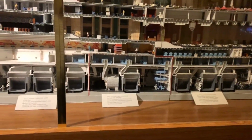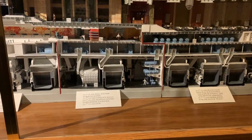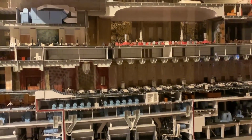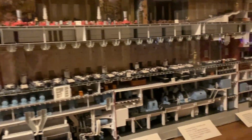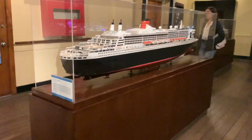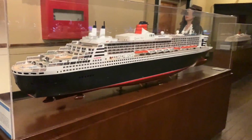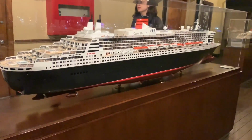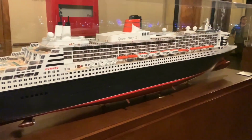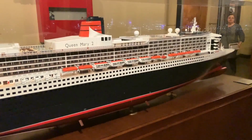We just went down to the bottom of the boat where we can see all of those engine parts. Wow, look at this. Huh, that's crazy, huh? This is the outside look. This is cool. Okay, we're going to walk all the way to the front of the boat right now.